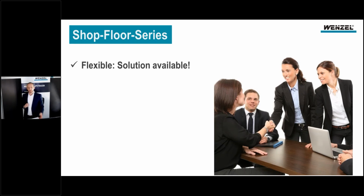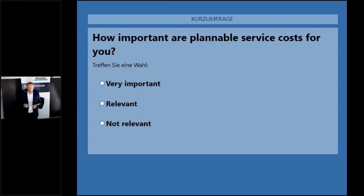Because I mean, we don't only sell our machines, but we also have to produce them. And so we have an experience, and there I have a question for you. So in our opinion, it's also important to have sometimes plannable costs. So here's my question: how important are plannable service costs for you? Is that very important? Is that something that is relevant? So if you buy a machine, how important are plannable service costs for you?